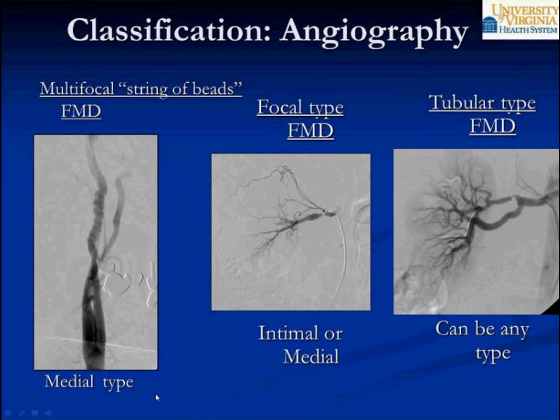Focal FMD is what you can see over here in this particular renal artery, where there is one segment of narrowing, and this is typically intimal or medial. And then the tubular FMD is very similar to the focal FMD except that it is a more prolonged narrowing, and this can be of any type: intimal, medial, or adventitial.